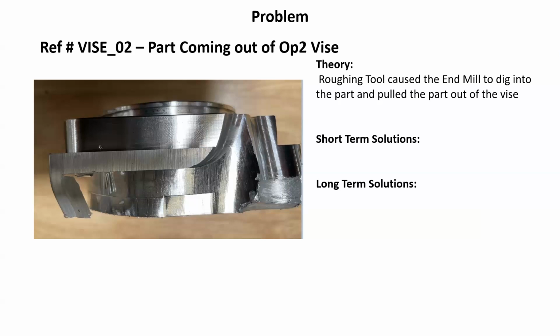So what we had to do is just compromise on our feeds and speeds to stay within the limits of the clamping system. If I had to do it over again, I'm using air vises, and they have about 2,100 pounds of clamping force, which is really on the low side. So I'd have to move to a hydraulic system or a different type of clamping system to get aggressive with some of these cuts.